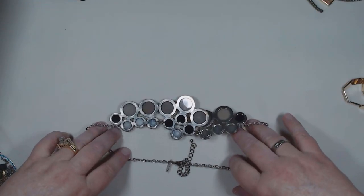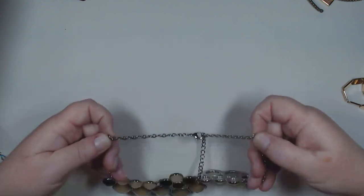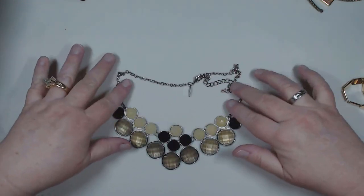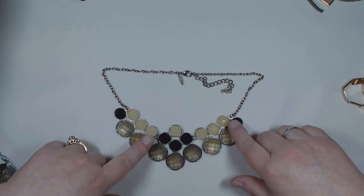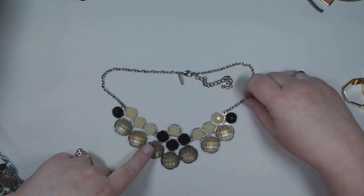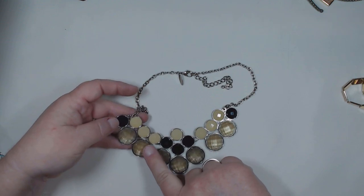We've got some jump rings that are showing wear. But it just means that somebody loved it, somebody wore it. The chain doesn't look like it's in bad shape, just on the bottom where, you know, you would have worn this. But we have this beautiful gold shimmer here.